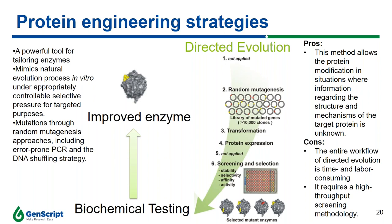This method allows protein modification in situations where information regarding the structure and mechanisms of the target protein is unknown. But this method involves several rounds of evolution as well as screening a large, diverse library. Therefore, the entire workflow of directed evolution is time consuming and laborious. And the bottleneck is that it requires a high-throughput screening methodology.